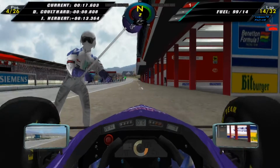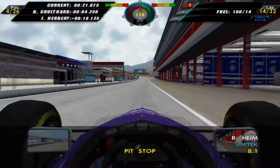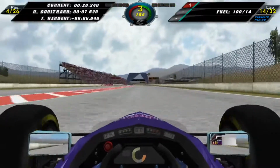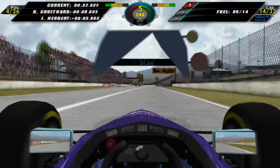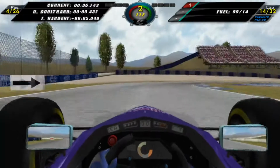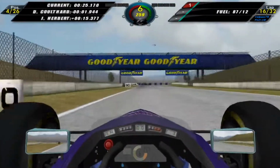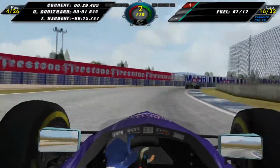As you can see, we're gonna be back to P4, right behind David Coulthard. So the chase is still on. We couldn't enjoy the lead for too long. And it took us all the way to lap 16 to catch up with Coulthard.